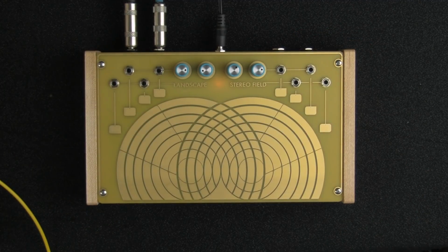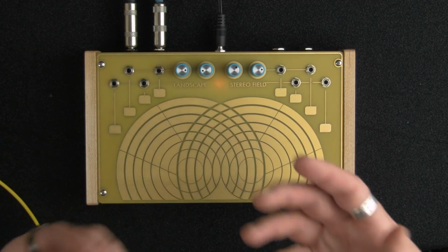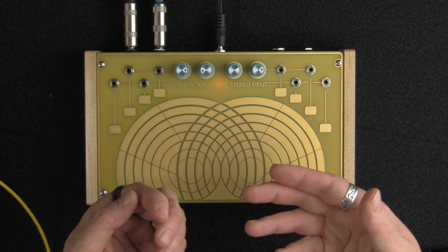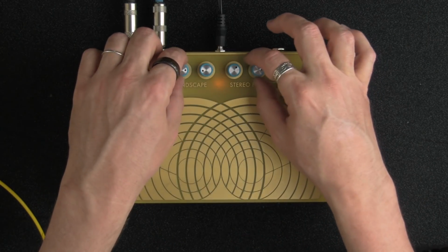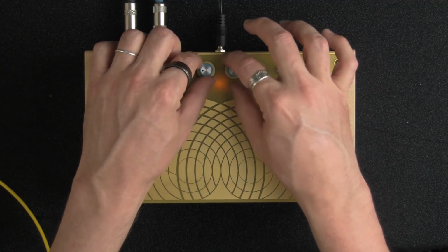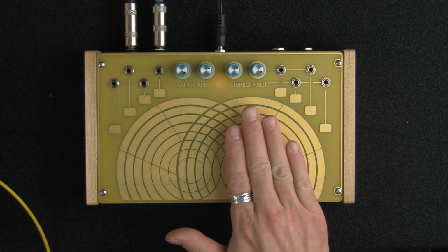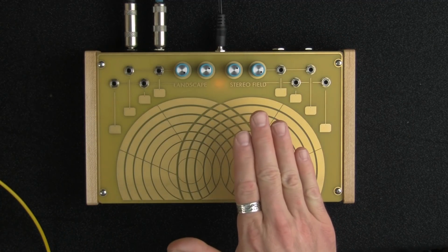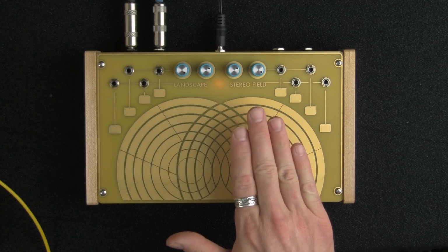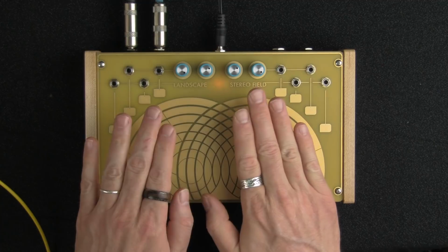Oh, and I did say that capacitance plays a role. So let's experience that. It actually generates a field upward from it that you can interact with. Here, we just have to turn it way up here. Oh, I almost had Three Blind Mice.